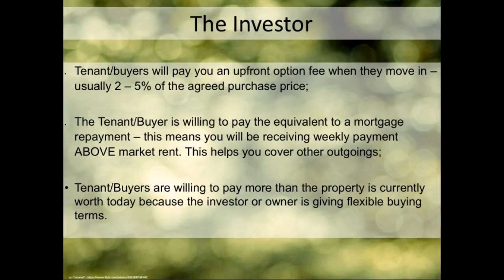So the investor, now this is you, and there are many reasons that a sandwich lease option is beneficial for you, financially beneficial for you. So as the investor, you are going to be sitting in the middle of the seller and the tenant buyer. So sandwiched, if you like, sandwiched in the middle. Now, tenant buyers will pay you an upfront option fee when they move into the house, and that's usually between 2 and 5% of the agreed purchase price.